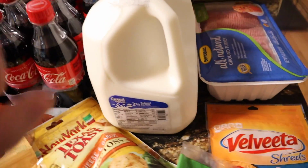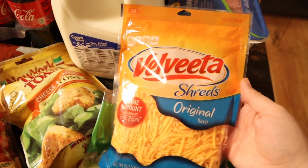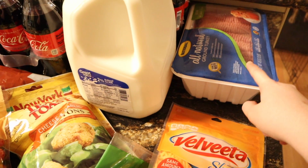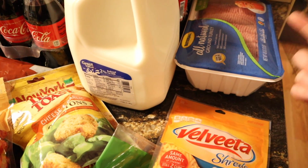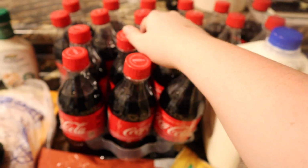Got a gallon of milk. I got a bag of Velveeta shredded cheese for the salads. And I ordered a big thing of lean ground turkey. I can have half of this and then put the rest in the freezer. And then we got Cokes for my husband.